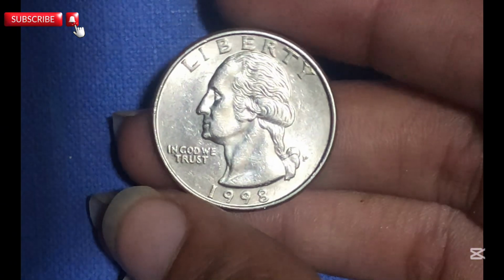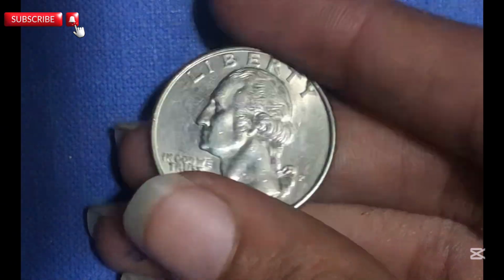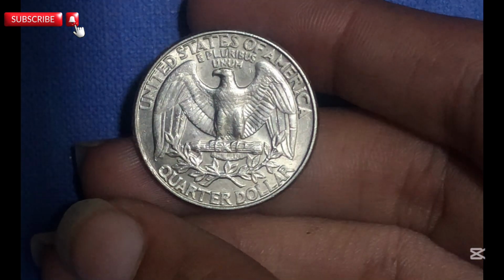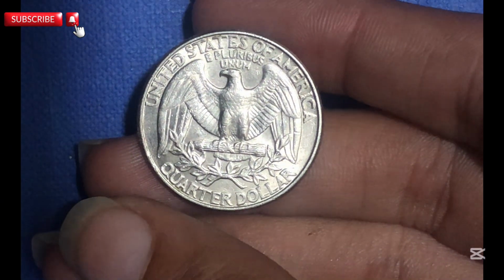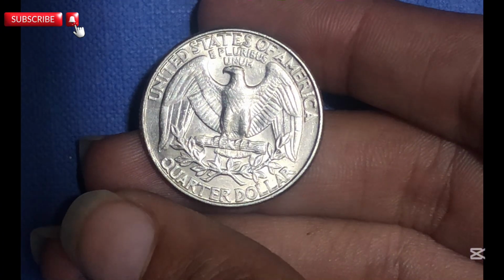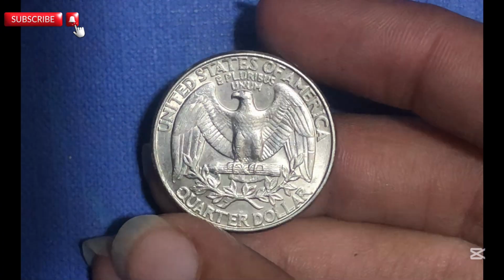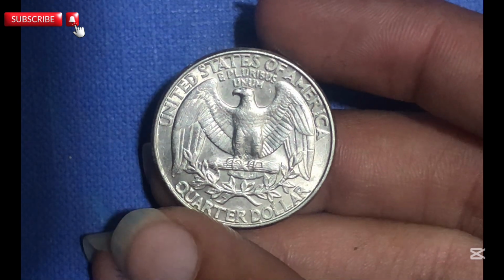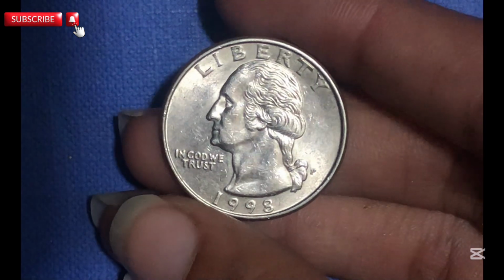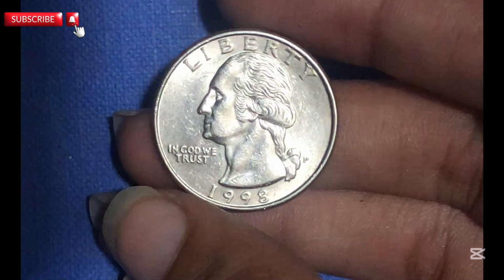The Washington Quarter has been a staple of U.S. currency since 1932, introduced to commemorate the 200th birthday of George Washington. The original design, created by John Flanagan, featured a left-facing bust of Washington on the obverse and a majestic eagle with outstretched wings on the reverse. This design remained largely unchanged for over 60 years until the advent of the 50-state quarters program in 1999, which introduced new reverse designs celebrating each state.